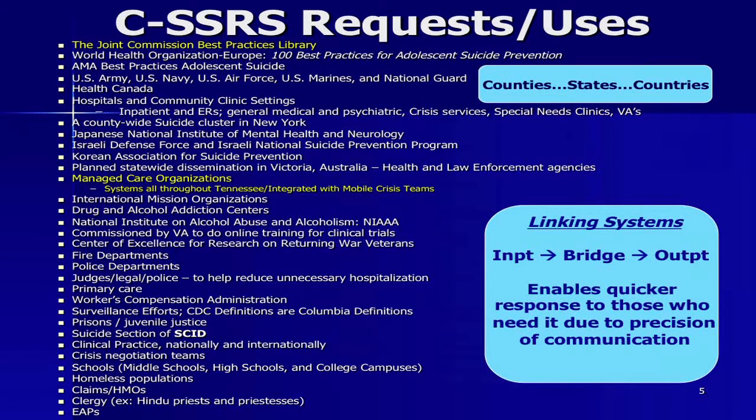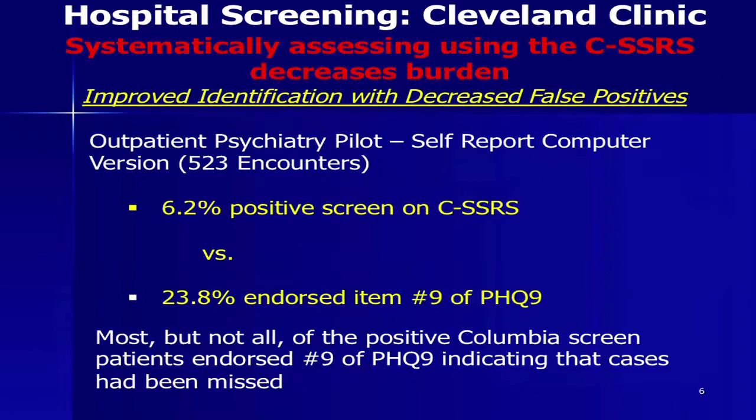And we work with many counties and states and beyond. And one of the first states in the US made this very important point about the linking of systems. When you're doing the same thing, inpatient, bridge, outpatient, community, it's going to quicken care to the people who need it. Another state made a point, it's so important that the school nurse is going to be doing the same thing as the EMT, as the hospital.